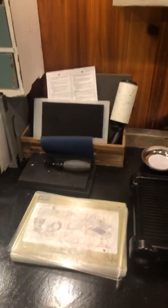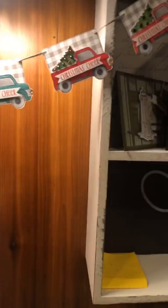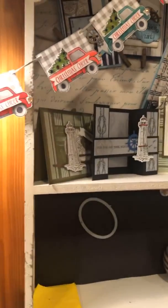And then this is what you use to get all the stuff off this little foamy thing. There's my friend Tanya, she makes these fabulous banners. This is the banner for Christmas. I still haven't taken it down because it's so stinking cute. There's a bathroom. You guys want to see my bathroom?